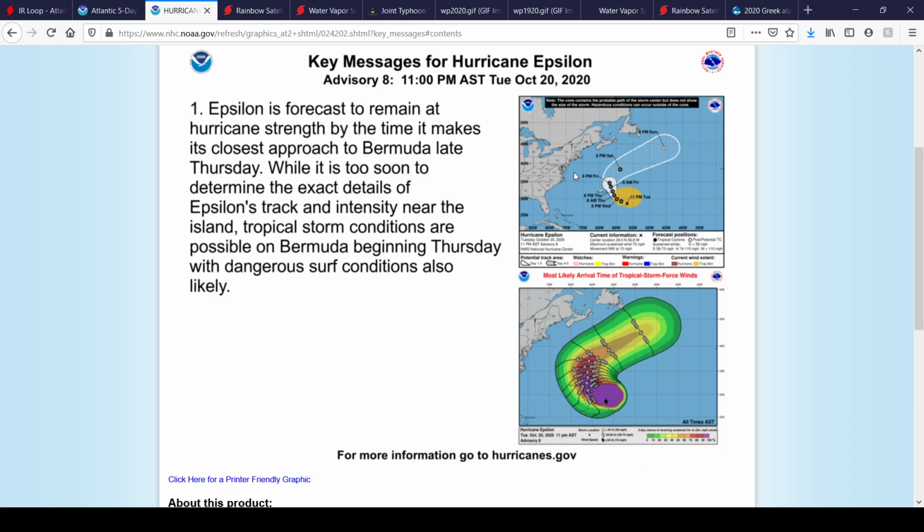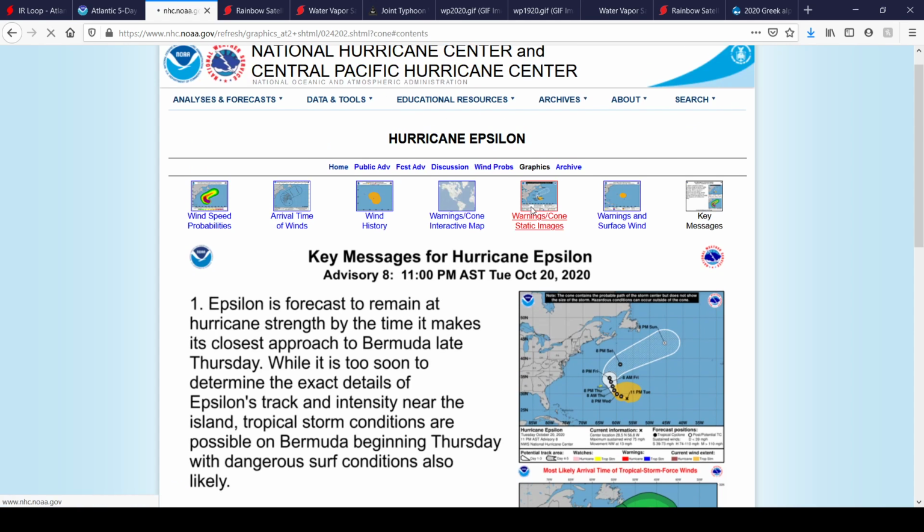You see, there's really only one main key message here, and they say Epsilon is forecast to remain at hurricane strength by the time it makes its closest approach to Bermuda late Thursday. While it is too soon to determine the exact details of Epsilon's track and intensity near the island, tropical storm conditions are possible on Bermuda beginning Thursday, with dangerous surf conditions also likely. That's the key message from the National Hurricane Center.